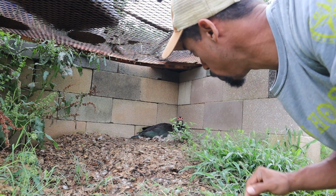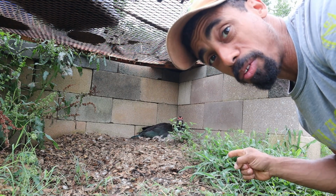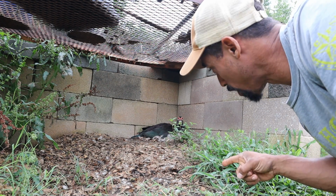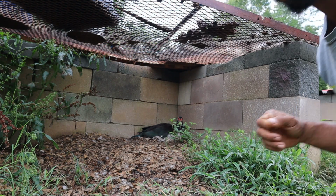And another thing, you have a duck right here that has gotten broody on a nest here in one of our compost bays. I actually don't know if the eggs are fertilized or not, so we'll just have to wait and see.